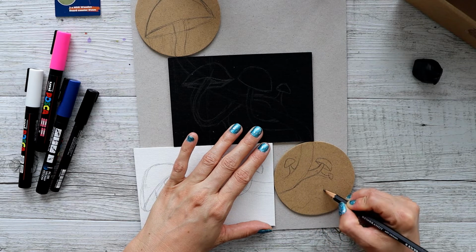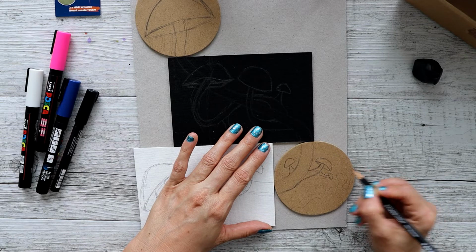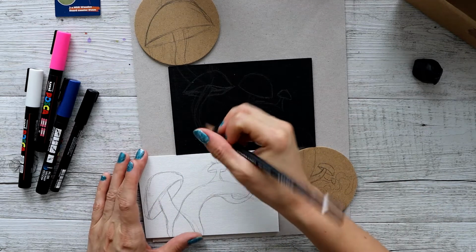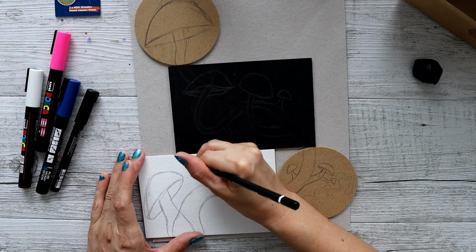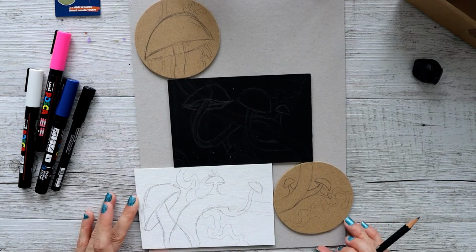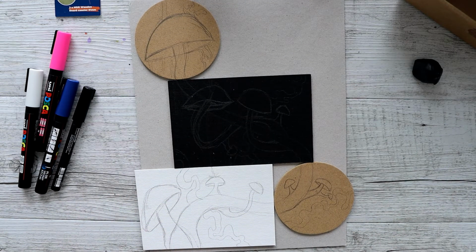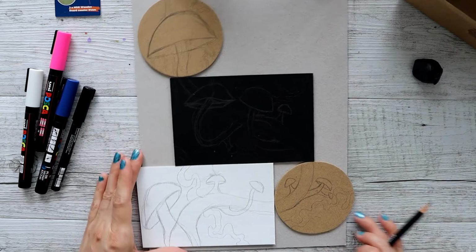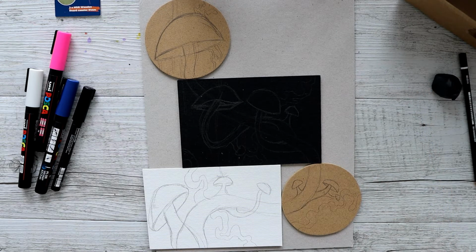And I'm just thinking that maybe we do some squiggles, maybe just some of it, maybe even here. I think that's it. I'm just going to keep it to mushrooms and something simple because of what we've got to work with here.